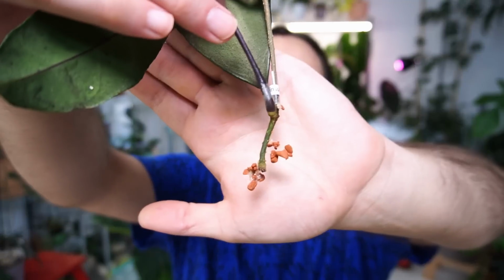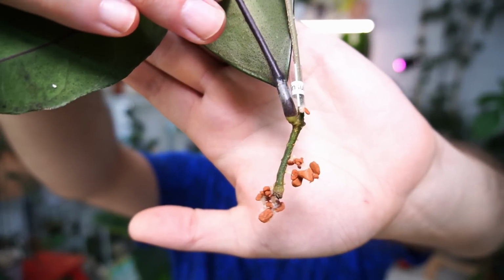We can see that this is starting to root. Hold on, there is hair. Disgusting. You can see that this Hoya has started to root, which is great.